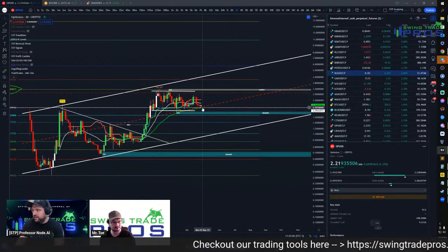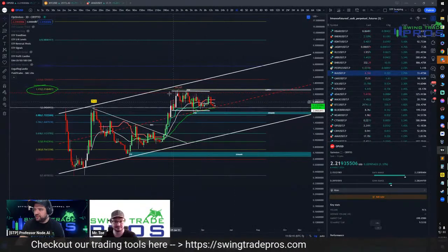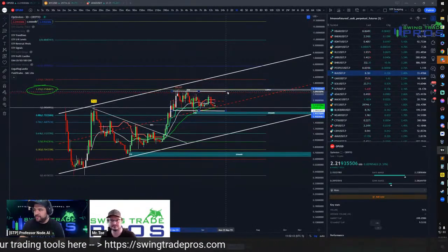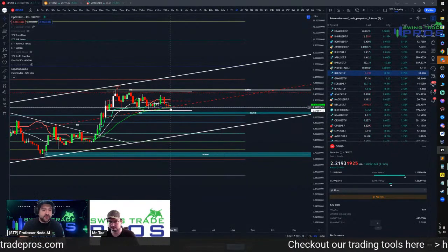Well, OP is holding this 2.10 region here. You can see that this is a previous level, right? It's just consolidating in this range here. Okay, so it's range bound. We're at the bottom of the range, so that's a good time to start buying something, right?